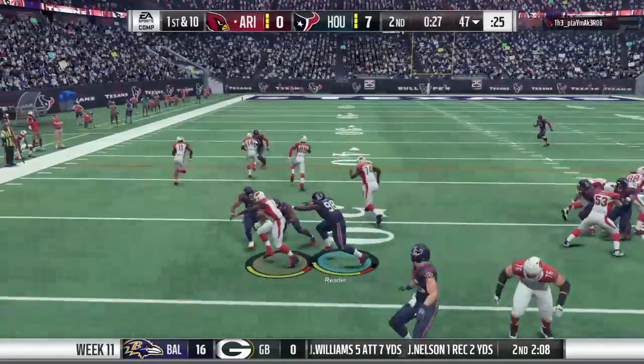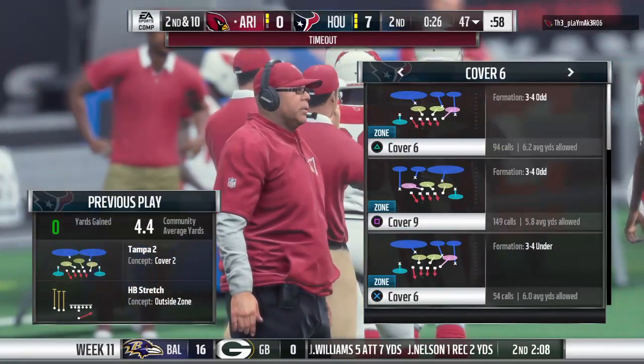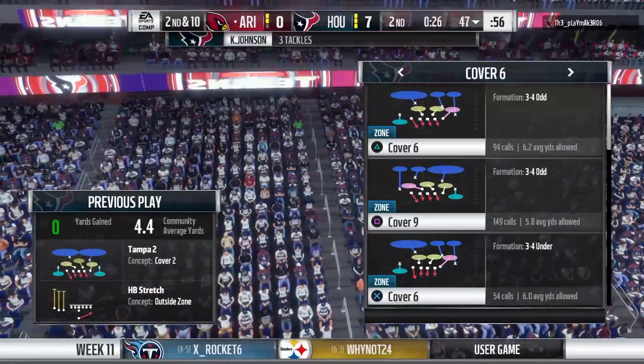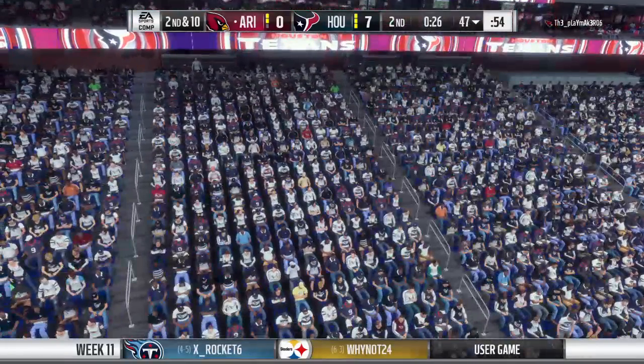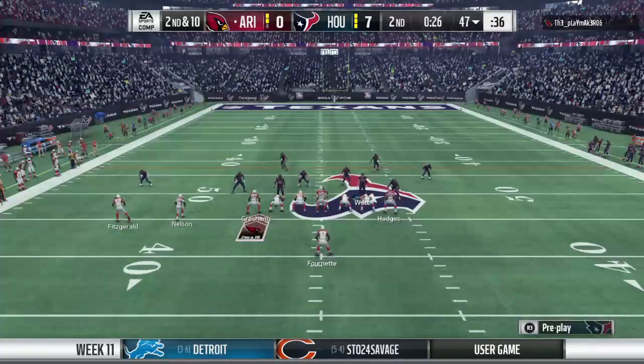Fournette, a first down carry. And now they're going to get him down right at the line of scrimmage. Now hold everything here. We're going to get a timeout by the offense, as they'll stop the clock with 26 seconds to go until halftime.